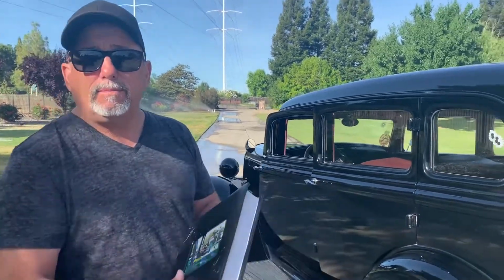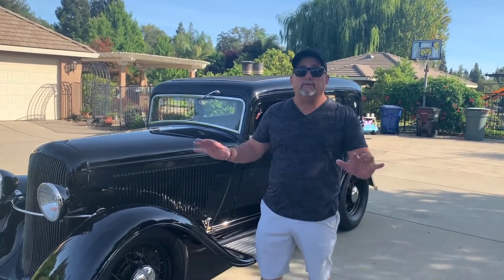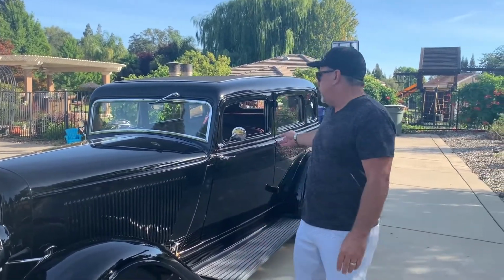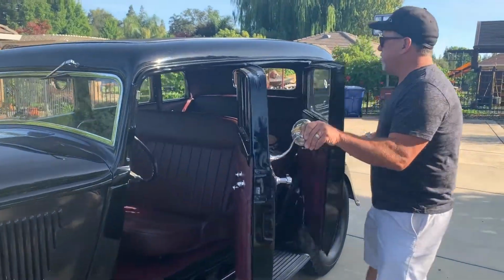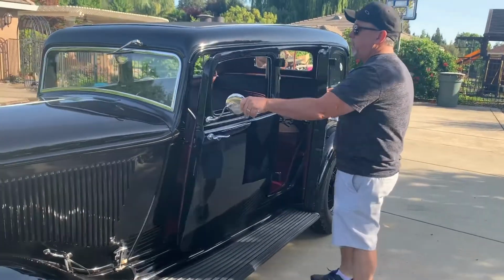Super cool. Hey guys, John over Hayes Classics. What I have here is a 1933 Plymouth sedan. This is a custom built frame. This vehicle has been completely restored top to bottom. It's got the suicide doors. Suicide doors, super cool. Nice leather interior.